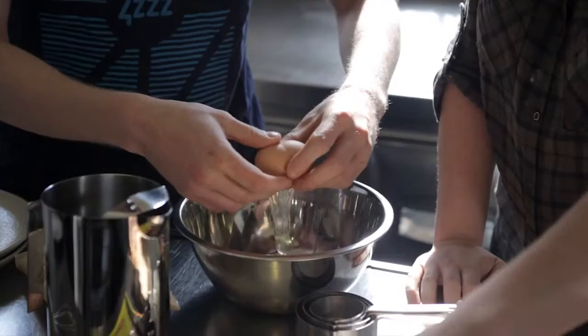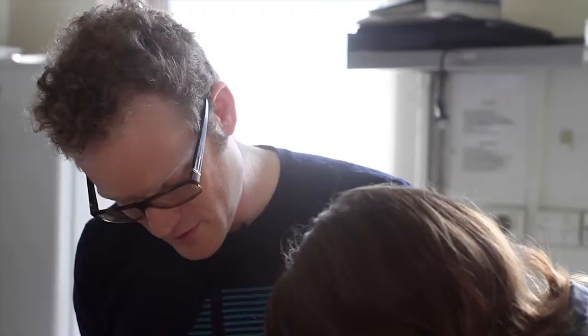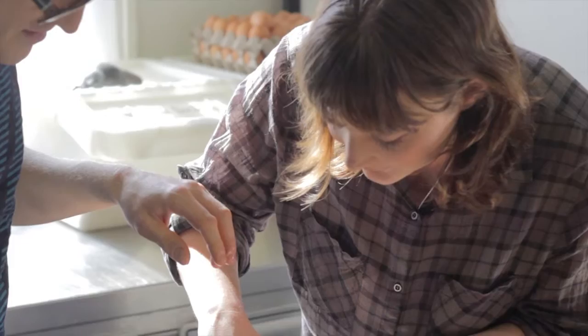So you need four eggs. I don't think you should use this one. I reckon that one's a bad one. Apparently, blood blotches aren't good. The egg. Is that a blood blotch? See, it's like a little tadpole there. Yeah, it is. I've played this before. You just have to break the membrane around it. Now I've got nothing to wipe my blood blotch on.